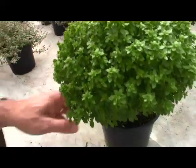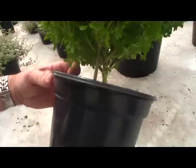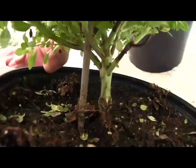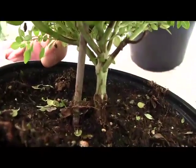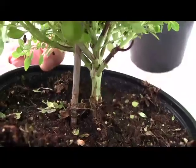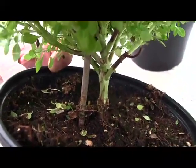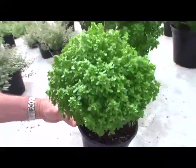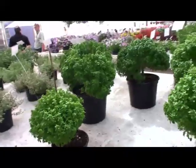But what makes it really unique, up underneath here, it's grafted. This is a grafted basil, grafted onto a wild basil rootstock with the Greek basil on top, and what that gives you is tremendous disease resistance and durability, and you can actually grow these up into small basil trees that will last and last.